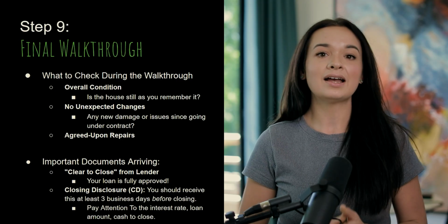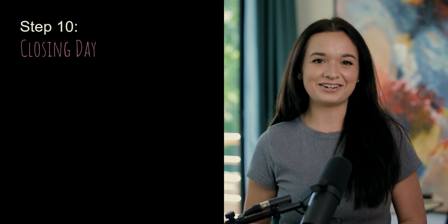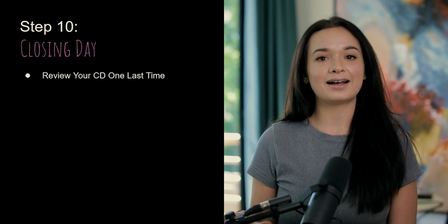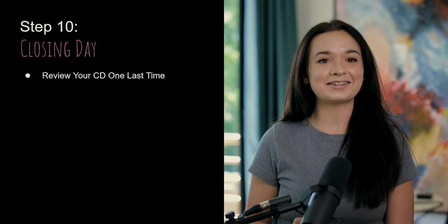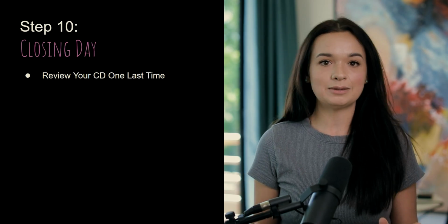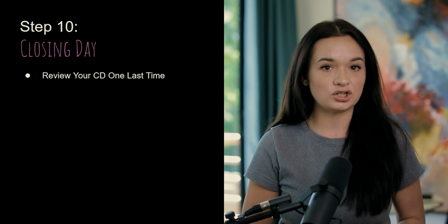to closing. This CD leads us to the exciting final step, step 10, which is actually closing on your new home. At this point, it's absolutely crucial to carefully review your closing disclosure. This document outlines all of the final loan terms and costs. Make sure that all of the figures look correct prior to your closing date and that there are no surprises. If anything seems unexpected at this point, don't hesitate to reach out to your agent or your lender for clarification.